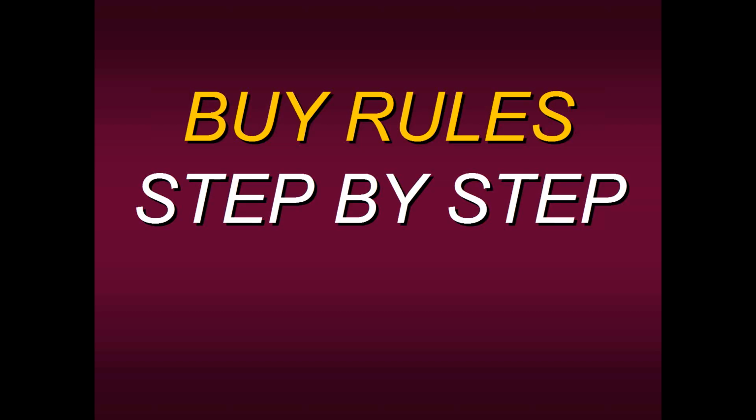Okay, so let's go and share with you the setup rules for entry. Remember, we cannot divulge all of the stop placement, exits, and money management, but I can give you the entry rules, which in and of itself are extremely important, okay? Let's look at buy setups step by step.